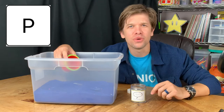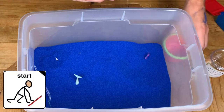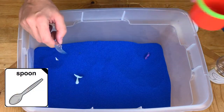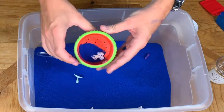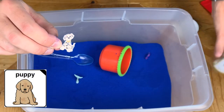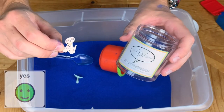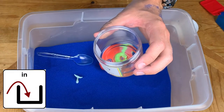Awesome, let's do it. Come on. Okay, let's start. Let's look for things that start with the letter P. I've got a spoon and a cup. Let's dig a little bit. Oh, look at there. I already found something. It's a puppy. Does the word puppy start with the letter P? Yes, it does. So I'm going to put my puppy in my cup.